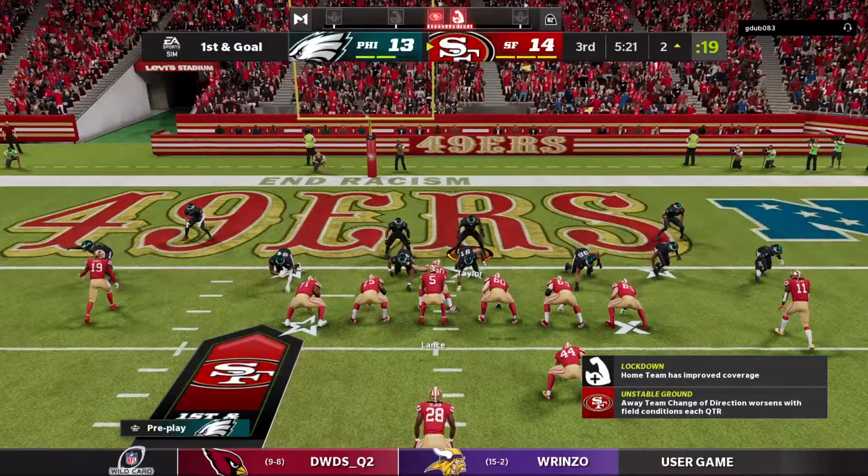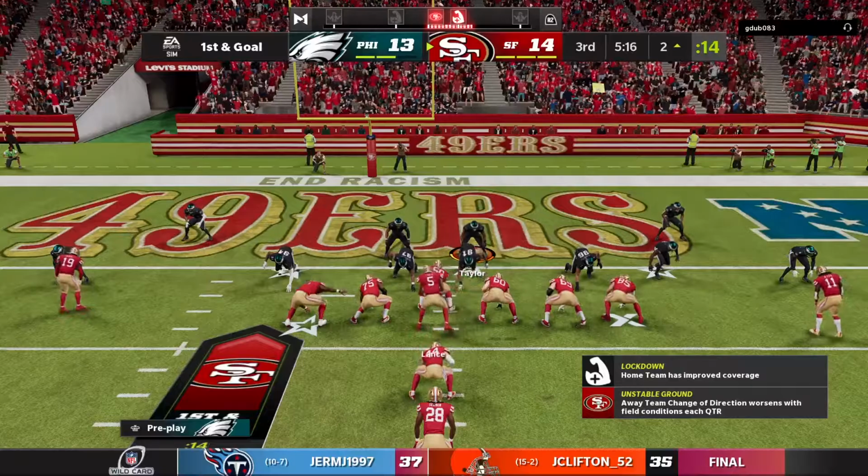Check hot route. Hot. 43 rail. Check. Ultra. Go ultra.